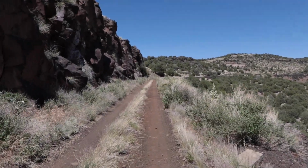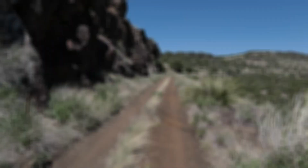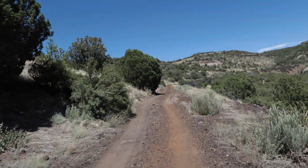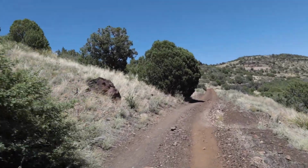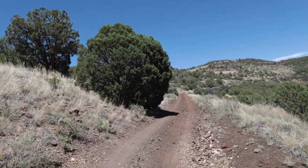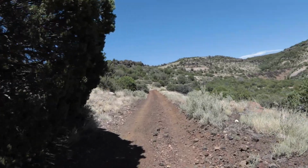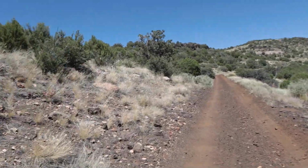I'm going to get up here a little further, guys, and catch you back up to the first little photo spot I think that I can match up. Alright guys, we're going to see if we can match this up here. A lot of overgrown trees here from being abandoned for almost 70 years. But I believe we just go right up here.